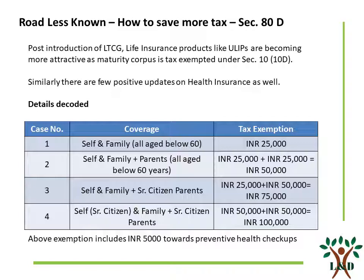As you can see, if you have paid health insurance premium for yourself and family, you can claim 25,000 as deduction. This deduction limit also includes 5,000 towards preventive health checkups done for you and your family. Let's understand this with two examples. Say your health insurance premium is 16,000 rupees per annum and you also have done some health checkup during that year which cost you 5,000. Then you may claim deductions of 16,000 plus 5,000, resulting in 21,000 as an overall deduction.